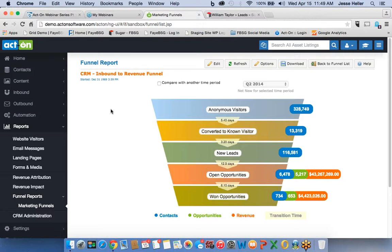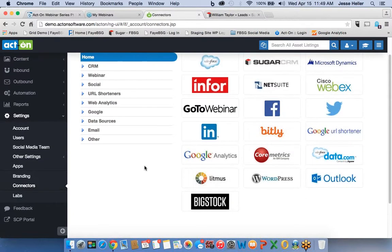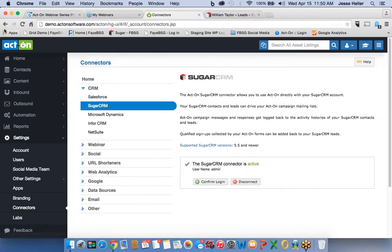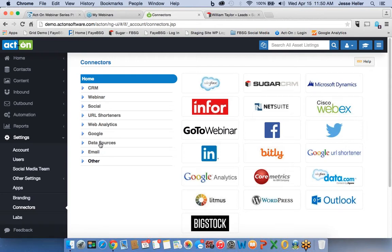So Susan, we have another question. How much of what you're showing is customization versus out of the box? The answer is all of this is out of the box. As far as customizations go, it's doing the connectors. When you work with Acton and implement it, you just need to plug your stuff in. The CRM connector is active. That's really the extent of the customizations. It's just making sure that everything you're using, if it works with Acton, you've plugged in and activated.